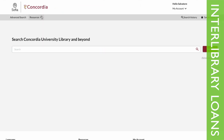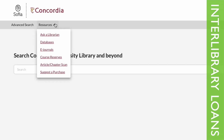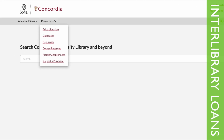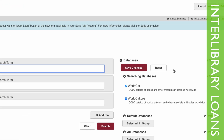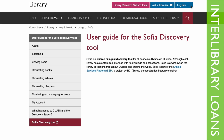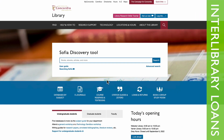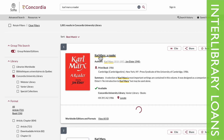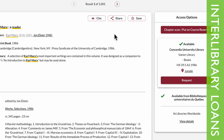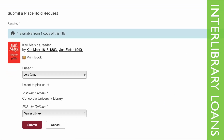But what if you need something that we don't have? As a Concordia student, you also have access to the library material from other universities in Quebec, Canada, and abroad. You can request books, articles, and other items and pick them up here at the Webster loan desk or at the Vanier Library.